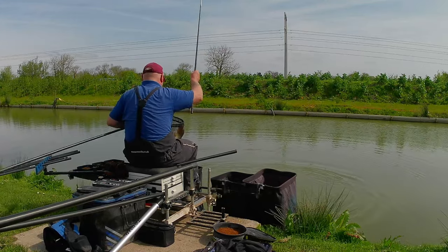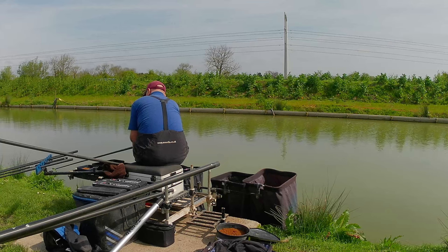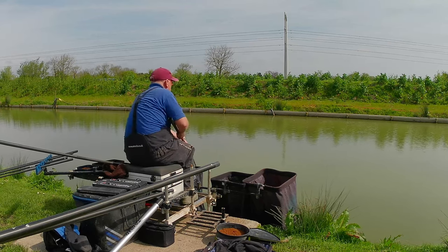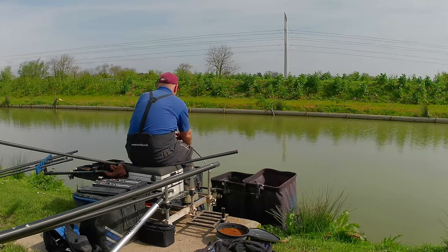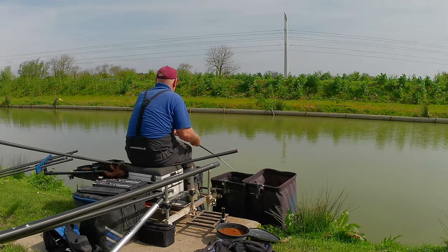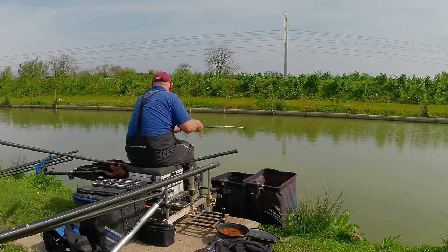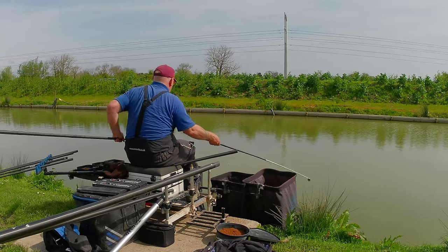So another nice carp from down the edge. Once you manage two on the trot, then look, it's very handy. Then so we're just potting in that Tom Fix, nice and damp. You can see the cad pot on top. Few maggots in the bottom, then the ground bait on the top.